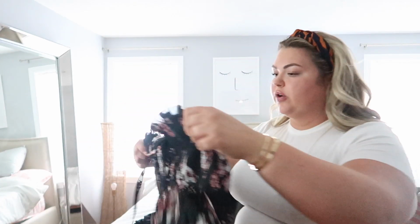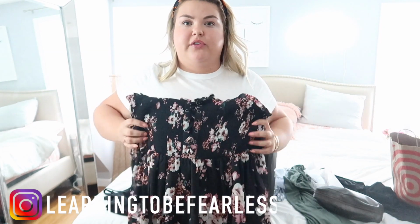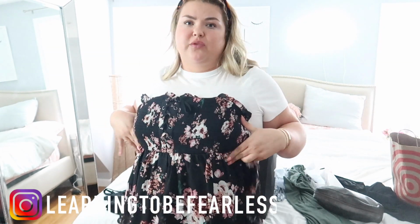This top was so cute. Sorry this isn't a try on, I just don't have a ton of time, so I'm packing, but you guys will see me wear all of this on Insta. Then we have this top here, kind of a similar fit, so the straps are removable, so you could wear it as a tube top, but it's just really cute. It's ruched at the top, so it's stretchy.